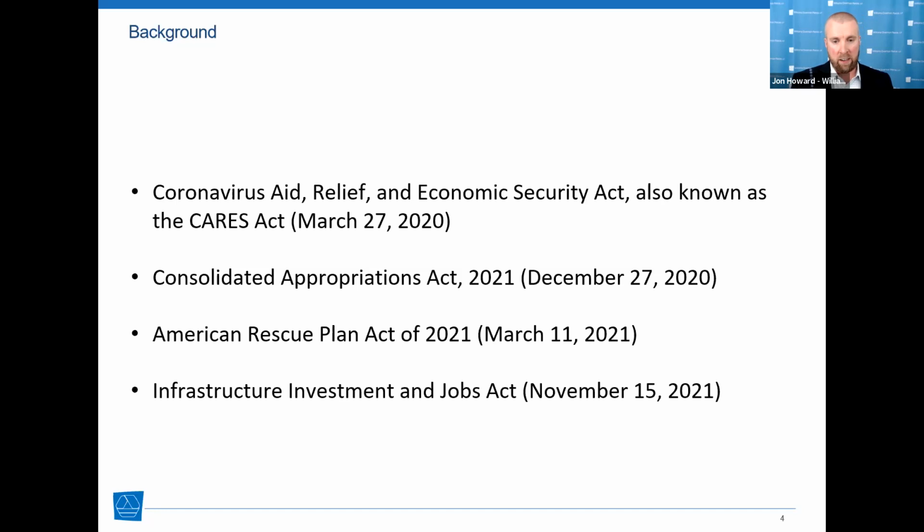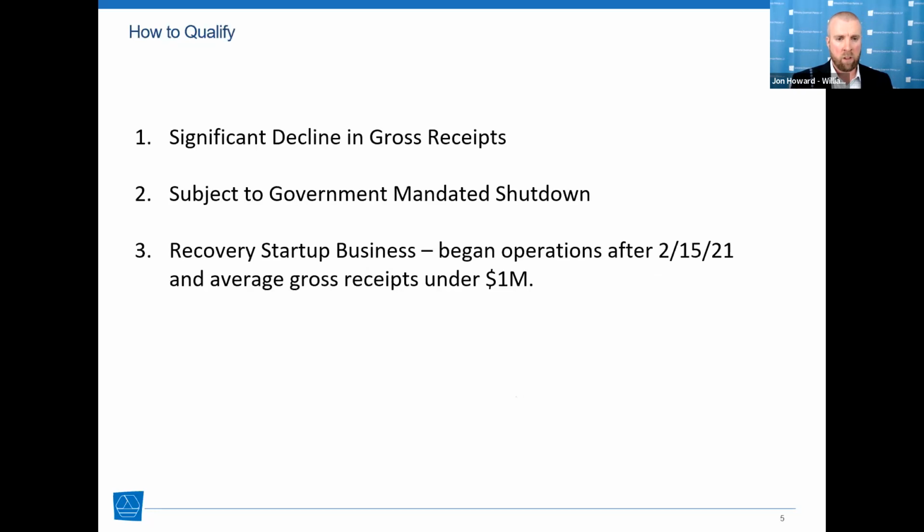So as you can kind of see here, the back and forth changes in the laws regarding this credit have really led to a lot of confusion and misinformation out there. So jumping right in, the big question, how do you qualify? There are 3 main ways at this point to qualify for the employee retention credit.